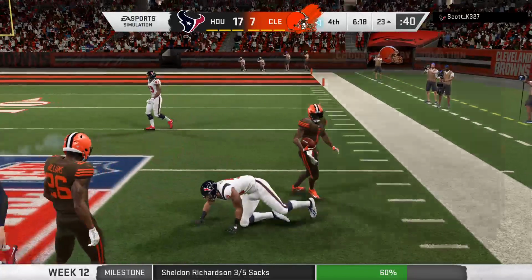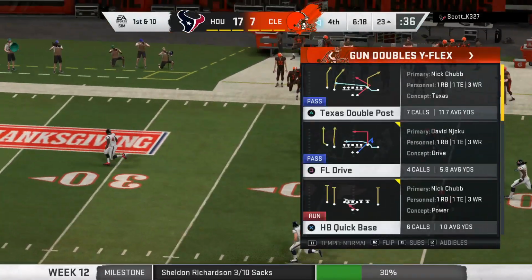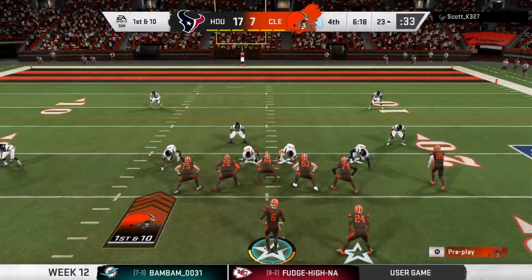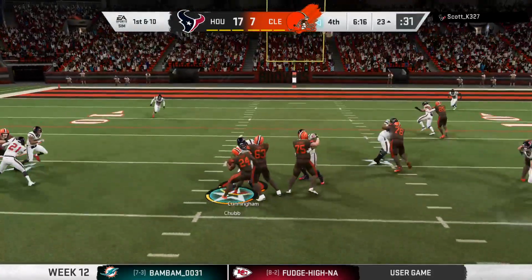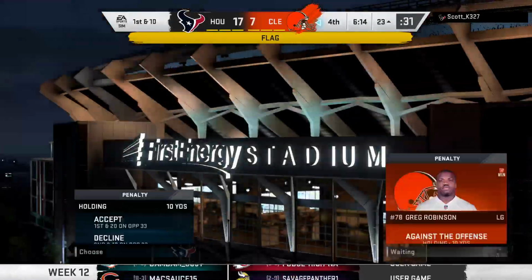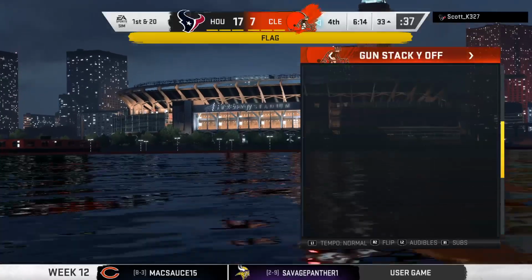Well, that looked for a second like he might take it all the way, but as it stands, it's still a massive return. And the Browns have a short field in front of them now as they take over 1st and 10. On 1st down, they'll run with Chubb. And he's going to be taken down here with a penalty flag on the field. So some holding over on the left side of that O-line.